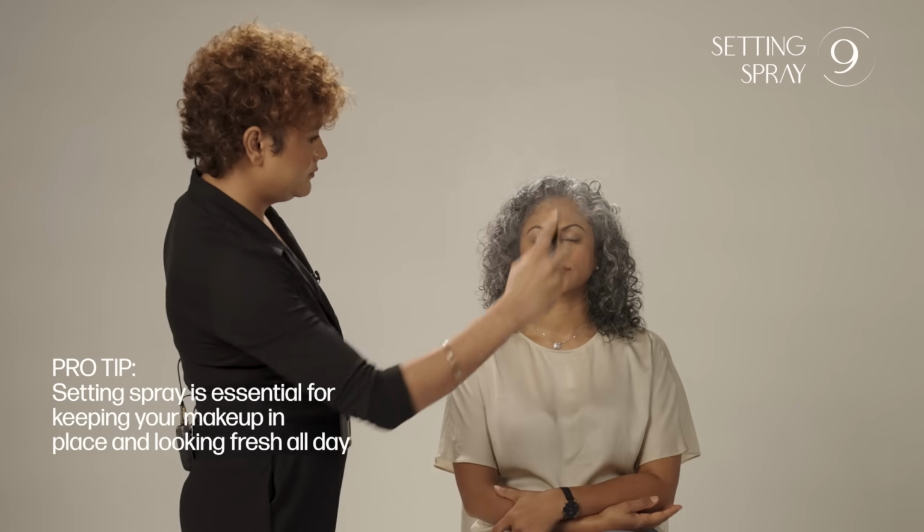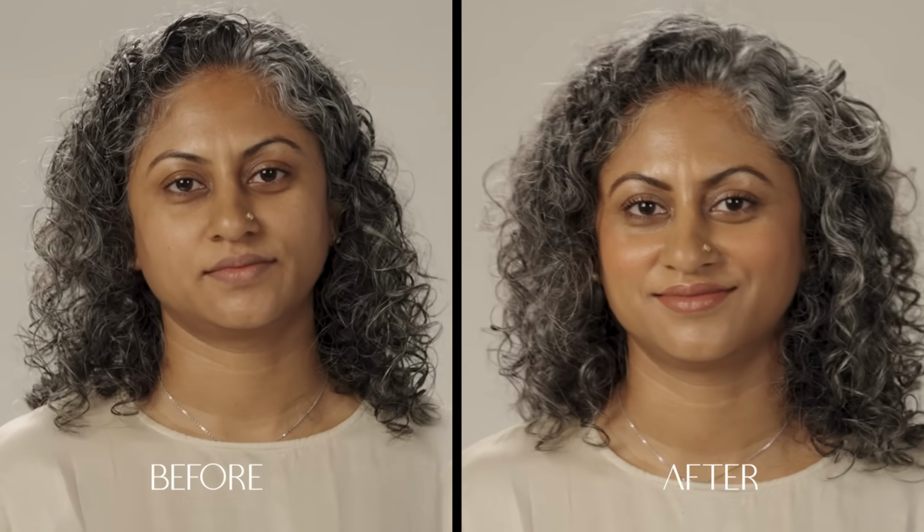Finally, we will set everything with a setting spray to ensure the makeup lasts all day, and this will also give you a hydrating look and a healthy glow. And there you go. This is the final look, natural and everyday makeup look.